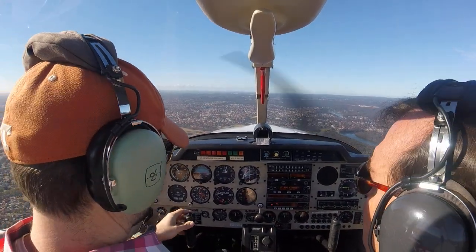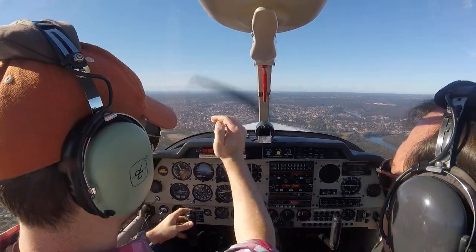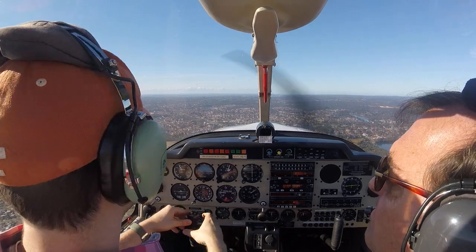Brakes pressure, undercarriage is fixed, mixture is rich, fuel pump is on, fuel selection is on, pressures and contents, warning light, canopy, harness.